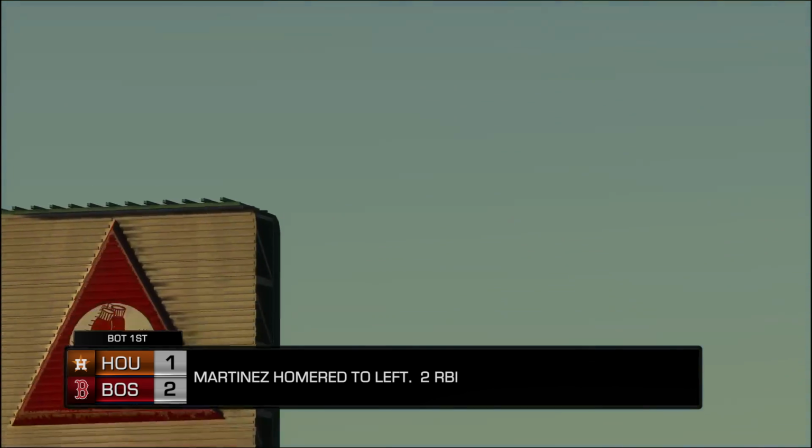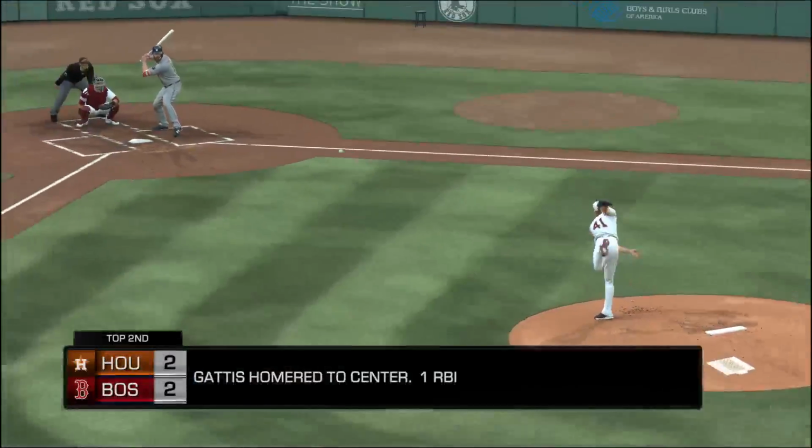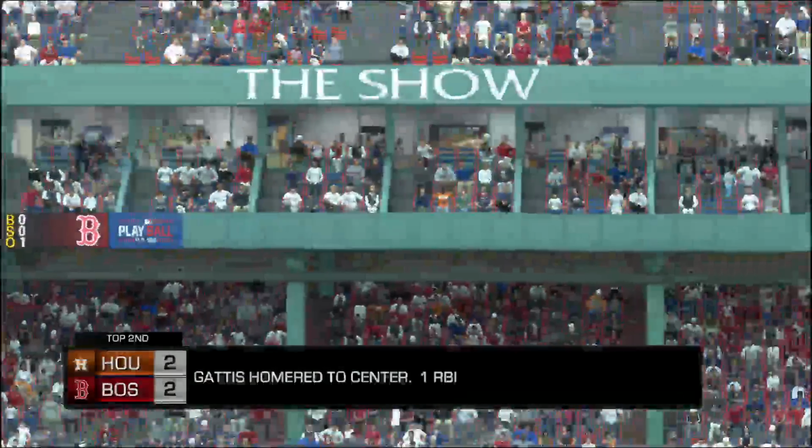The winning pitcher is Chris Sale. Credit the save to Craig Kimbrel. The loss goes to Justin Verlander. Time of game, 3 hours and 15 minutes. Tonight's attendance at Fenway Park, 36,298.